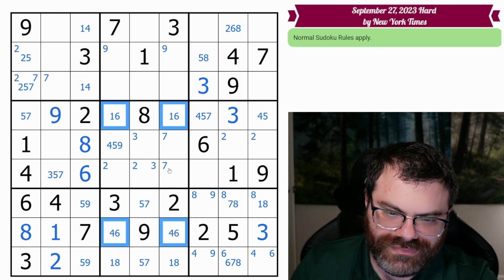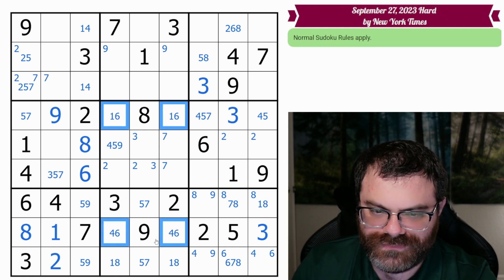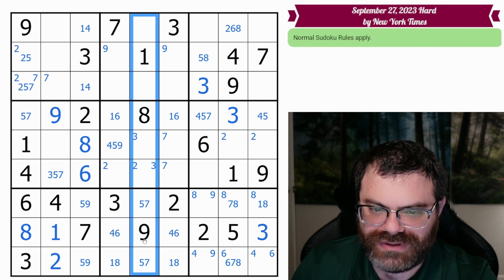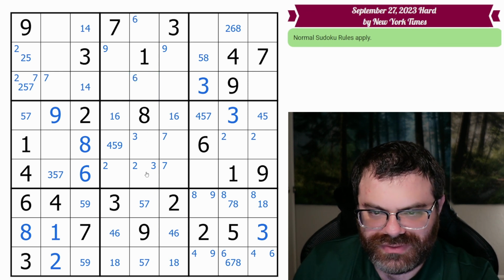Here's a little trick. 6 must be in one of these two, and 6 must be in one of these two for the boxes. So basically these 6s are avoiding column 5. So what we want to ask is where does 6 go in column 5? And it actually has to go in one of these two. So we can mark that.